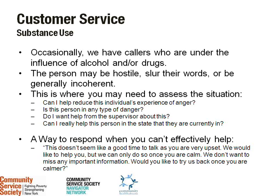And if you need help from the supervisor, or if you realize you really can't help that person at that moment, a good way to respond is to say, this doesn't seem like a good time to talk to you. You sound upset, or like you're not feeling well. We would really like to help you, but maybe when you're feeling calmer or better, we'd be able to do that. We don't want to miss any of your information.